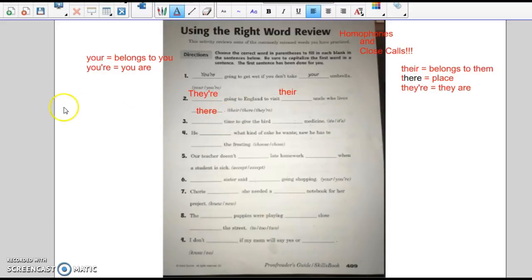Next one, we have its and it's. Its, I-T-S, means belongs to it. Lots of possessives this week. And then I-T apostrophe S, a lot of contractions as well, means it is. So it's time to give the bird its medicine. Well, it is, capital I apostrophe S, and then its medicine, the medicine that belongs to the bird.